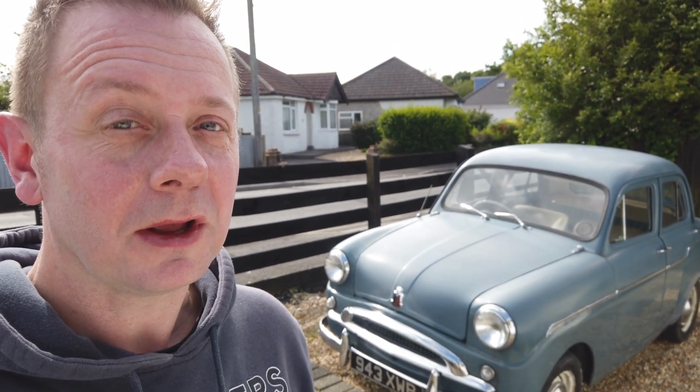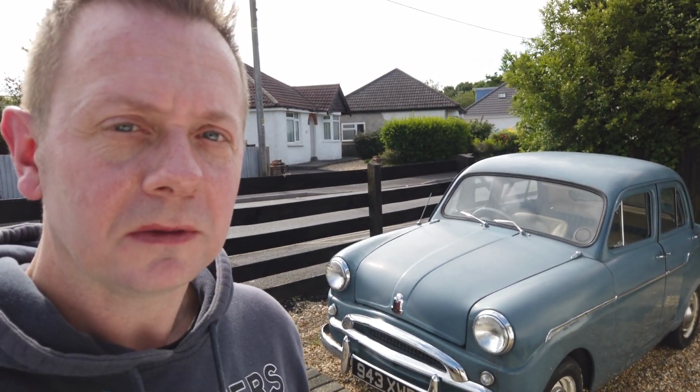Yes guys, I bought a 1958 Standard 10. On first inspection it's really solid. It arrived a couple of days ago, so I haven't even had a chance to go through the car yet and see what's in there, but on first impressions it's really good. Let's have a look around the car.